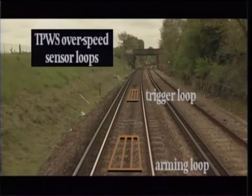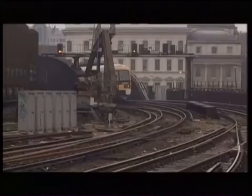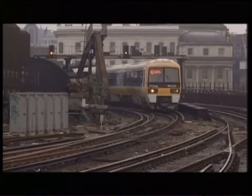The TPWS overspeed sensor will normally be located between 200 and 400 metres in the rear of the signal to which it applies. The spacing between these two loops will determine the train speed which is being detected. Like the train stop loops, these are only energised when the corresponding signal is exhibiting a red aspect. The TPWS trackside equipment can be interfaced to all forms of signalling currently in use on rail track infrastructure.